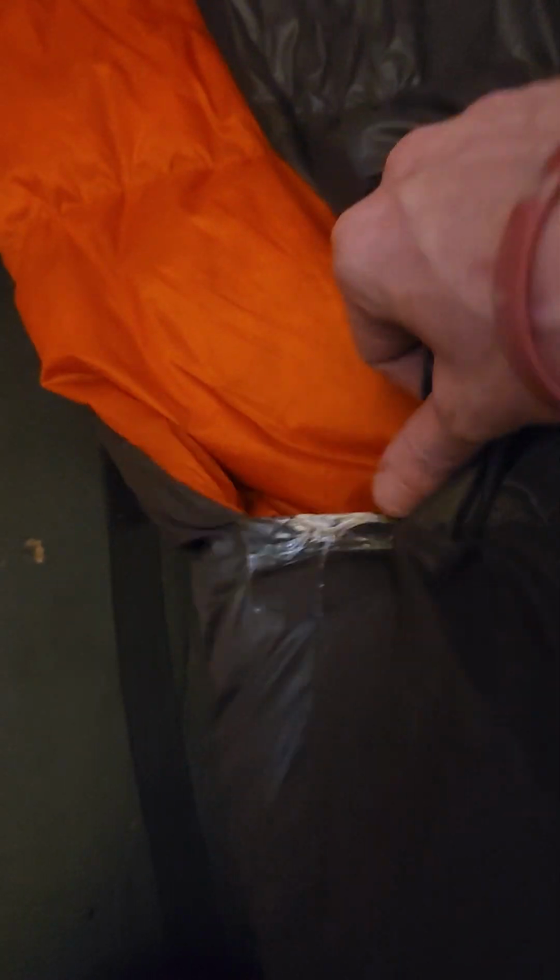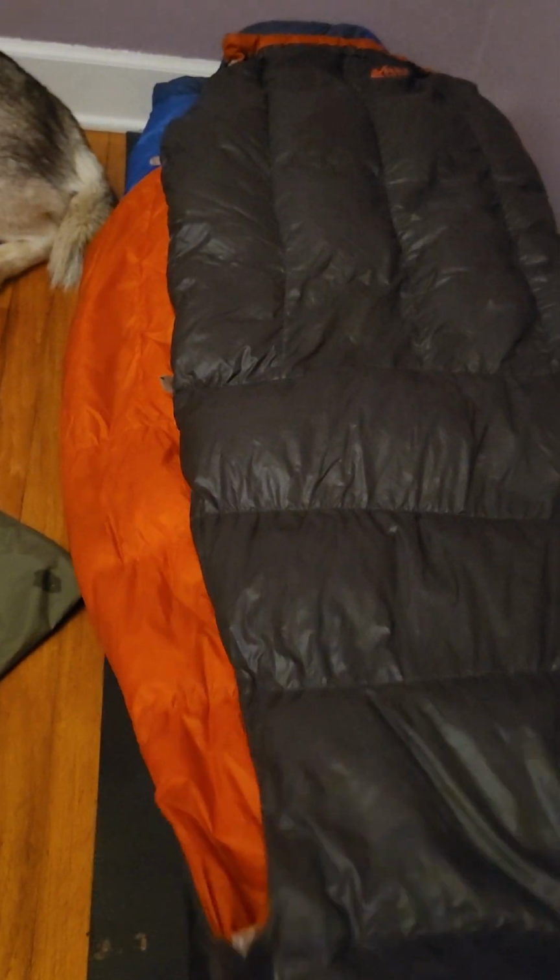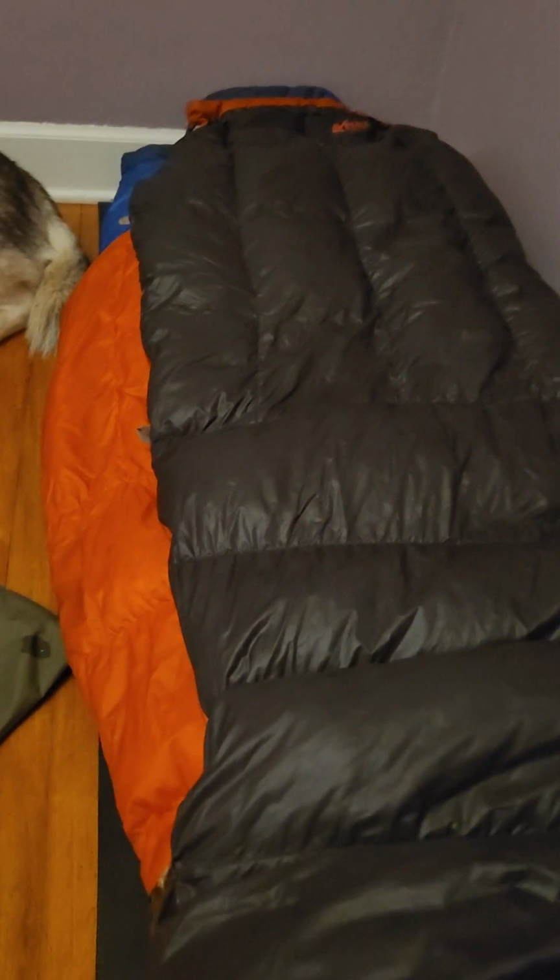But the foot box did start ripping apart pretty early on when I got it. And I slapped this Gorilla Tape on there, and it's been on there ever since. It's been through the wash. And don't put your down in a washing machine unless it's a front-loading washing machine. And use powder detergent, not liquid detergent, because liquid detergent gets stuck in the fibers.